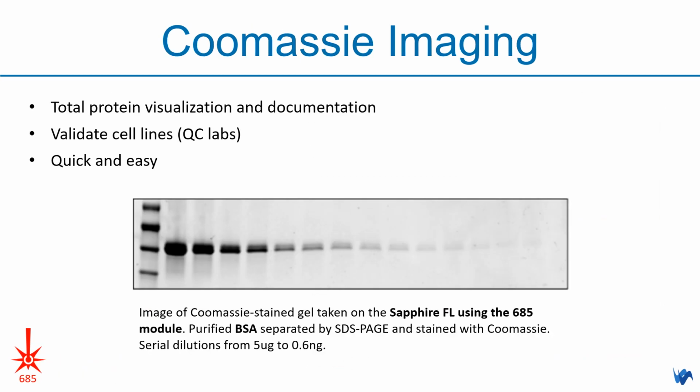Coomassie staining also requires gel imaging. Coomassie is a traditional visible stain used for total protein visualization and documentation. It is often used by QC labs to validate cell lines. Staining gels with Coomassie is a quick and easy process, and the resulting gels are imaged using either white light or the 700 NIR channel, as shown here. In this example, purified BSA was serially diluted from 5 micrograms to 0.6 nanograms, then separated by SDS-PAGE and stained with Coomassie. The image was captured with the 685 standard optical module on the Sapphire FL.